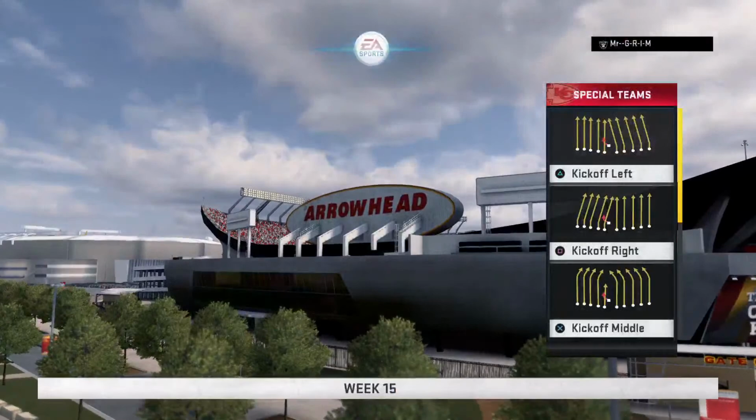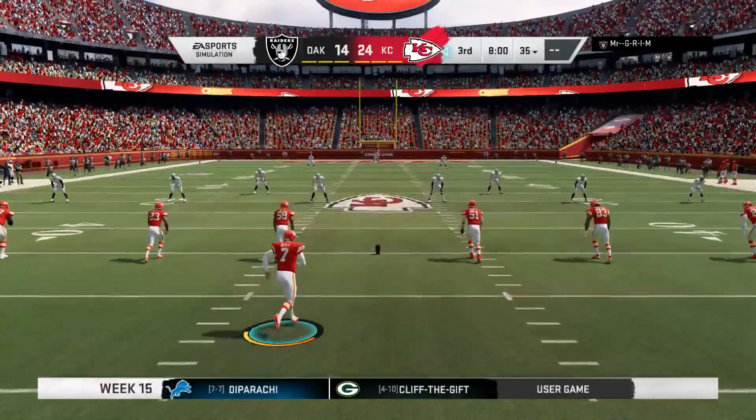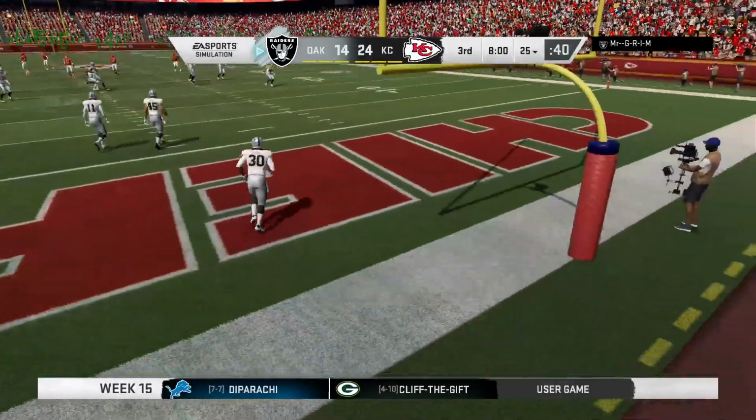So we reach halftime here in a 10-point game as we send you down to Orlando where Jonathan Coachman has our EA Sports halftime report. Coach, ready for the start of the 3rd quarter. The Chiefs have the lead and set to receive the football.